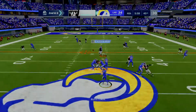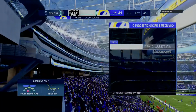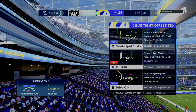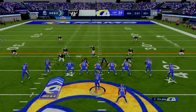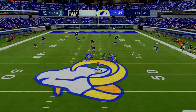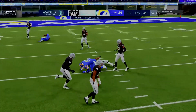From the 40 now on second down. And he almost had it defensively. Could have been a game changer there in this second half. Instead, it's third down. And 6 yards to go. Out of the gun. Gone. And the throw there going to be incomplete.